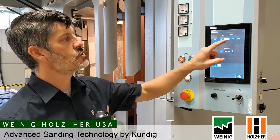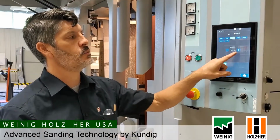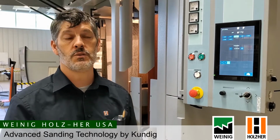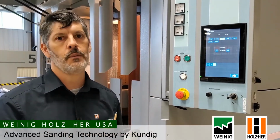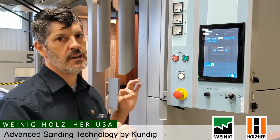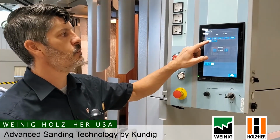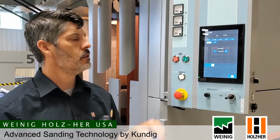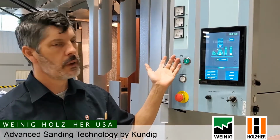So as I change grits, it knows the size of each grit, and we can also calibrate that on the screen. So even if we run a different brand or a different paper versus cloth, these backers are different, we can also accommodate for that. So we always get an exact, precise sand out of the machine. So in this case, I have 120 grit on the first head. If I go back home, I'm back here.